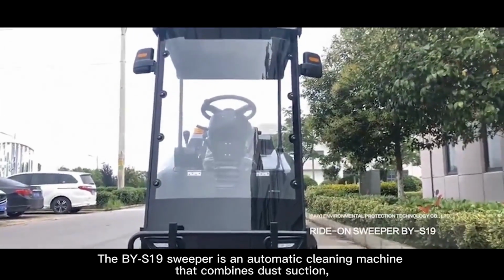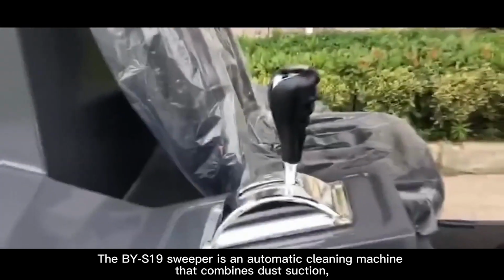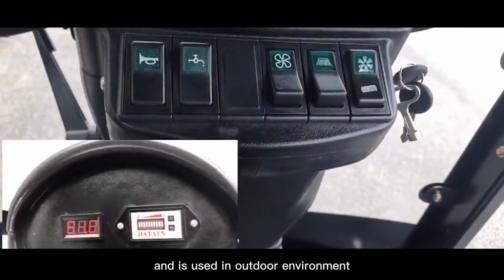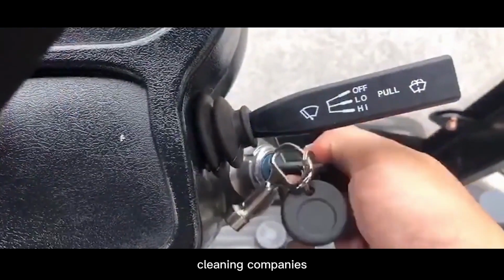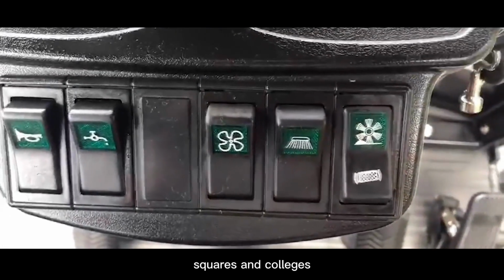The BYS19 sweeper is an automatic cleaning machine that combines dust suction, sweeping and water spraying, and is used in outdoor environment. This sweeper is mainly used for indoor and outdoor cleaning in parks, environmental sanitation, cleaning companies, property management companies, squares and colleges.